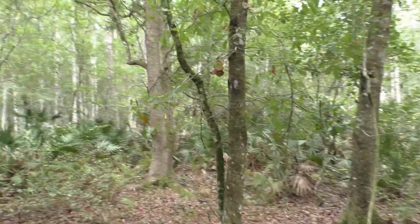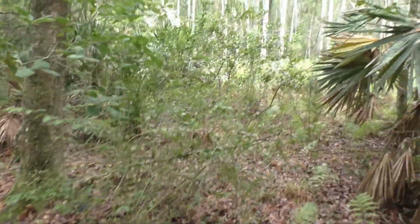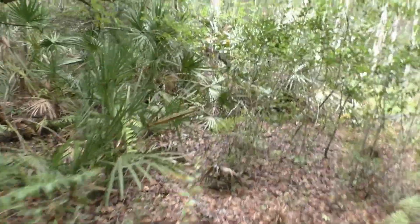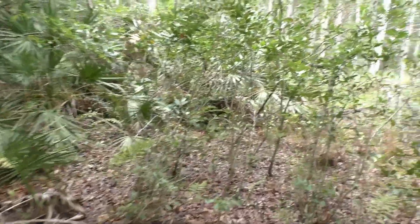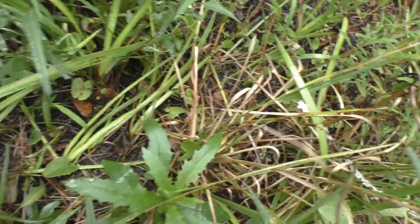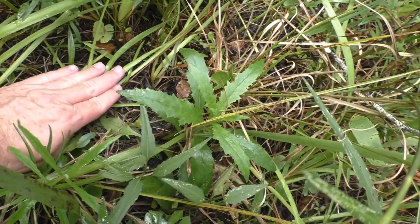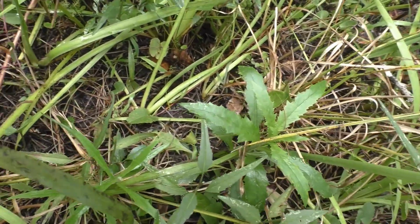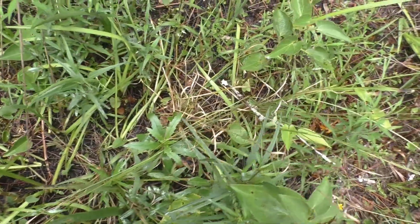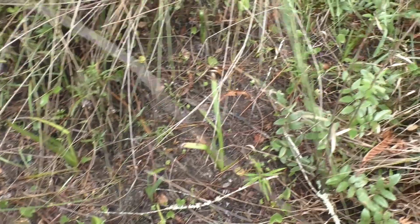Now, there's 2 little round swamps over here, so let's go have a look at the swamp. And you gotta watch for snakes, big time. As you can see, this vegetation is pushed down in a direction like that. It just basically says something came through here. I don't see any large foot or anything that would look like a footprint. It could be animals just the same.